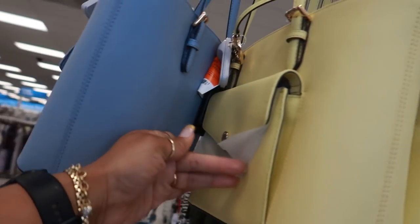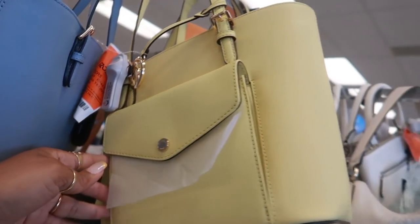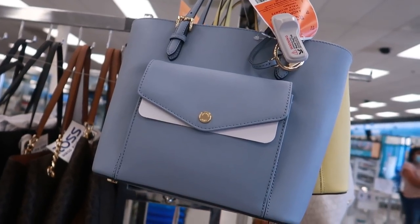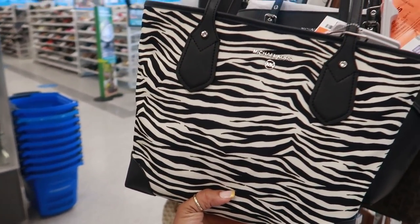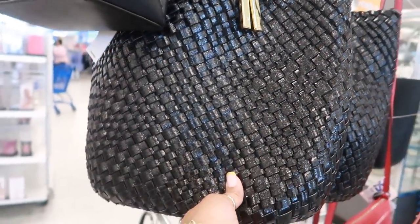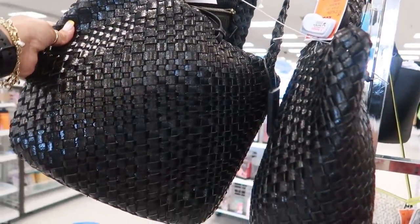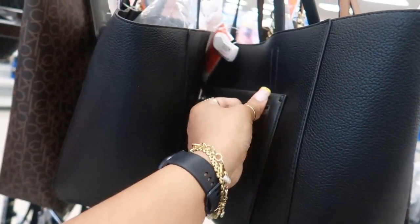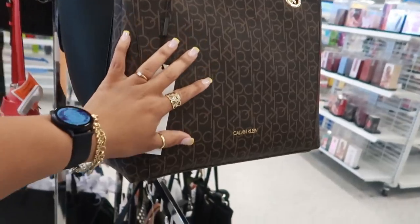Oh, there's a yellow bag, but that's Michael Kors, $99. Yeah, I don't really want a tote. That one comes in blue as well. This Michael Kors is $80. $50 for this DKNY. Lots of the CK bags that we've seen. And then behind me, you got this one for $69. This is Calvin Klein. I kind of like that one. It's shiny too. $40, Lucky Brand. $59, Calvin Klein.